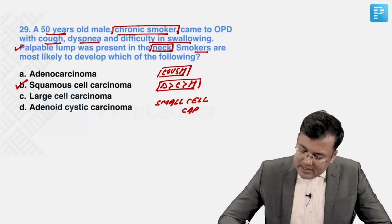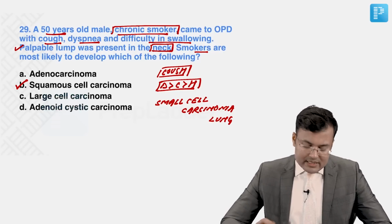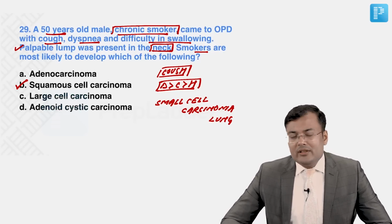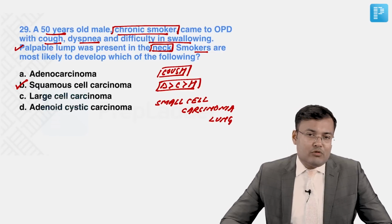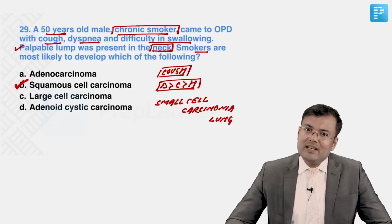It's the small cell carcinoma lung. Simple. So what is the correct answer for this question? Smoker, there is cough, dyspnea, difficulty in swallowing. So the most common malignancy seen in smokers is squamous cell carcinoma lung.